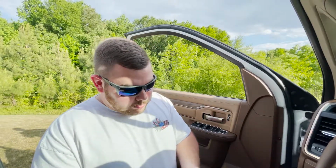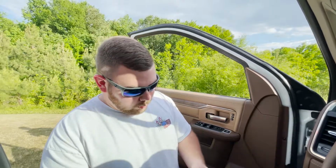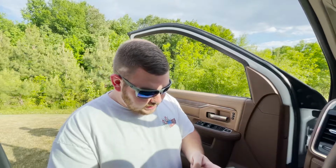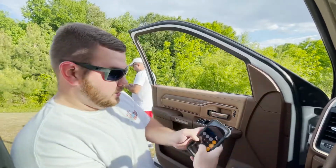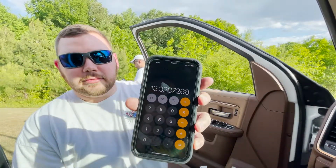So our total fuel, as you would have seen, we spent $60.99 on 19.682 gallons. So we're going to do the math here. So it's going to be 301.7 miles divided by 19.682. So calculator says 15.3. So the truck is a little overzealous in that aspect. But yeah, still not too bad.